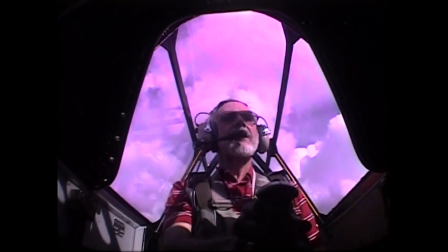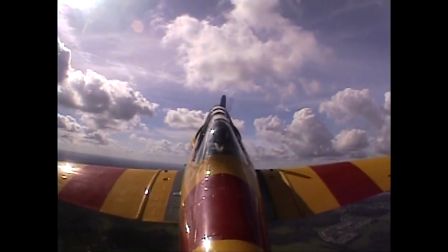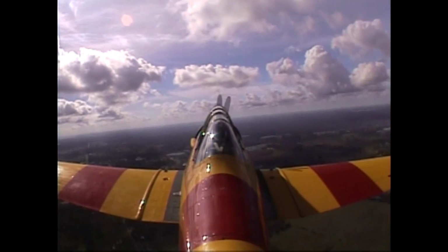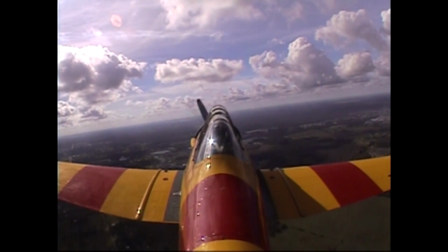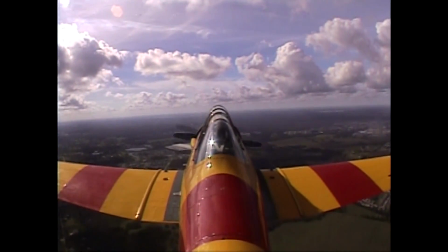What do you think of the T6 so far? Fantastic. Absolutely. Nose down for me. Use just your fingertips, okay? I know it feels like it should be a big, heavy airplane, right? But she's actually very responsive and also very stable. I can feel that, yeah.